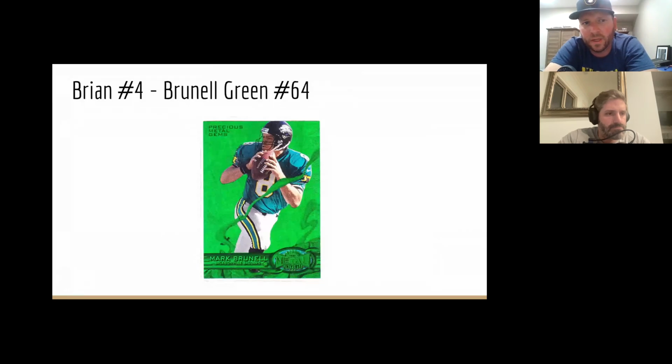When you intermingle the foil with the player, for this one for example, the foil smoke or whatever this is overlaps or goes in front of Brunell on this card, and it just brings the player into the card. Same thing with the jetpack on the last one with Junior Seau and some of the other players. It makes the player a part of the card. So this one is my number four. It's the Mark Brunell green, card number 64.